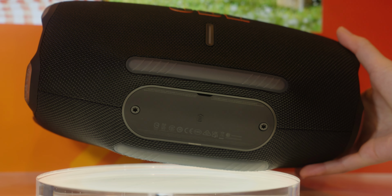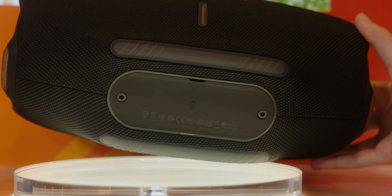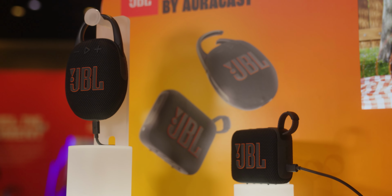So if you look underneath the Extreme speaker, you'll actually see that it just takes a Torx screwdriver to remove the battery, which you can replace from home. And as for the Clip and Go series, you can just send your speaker into a JBL repair shop and they will be able to replace the battery for you.